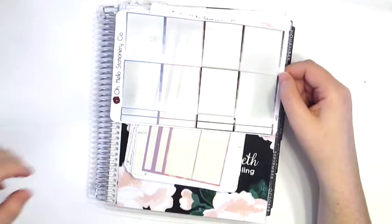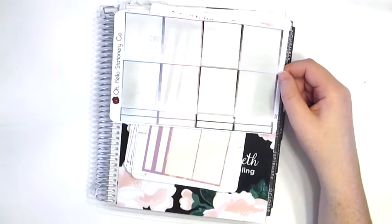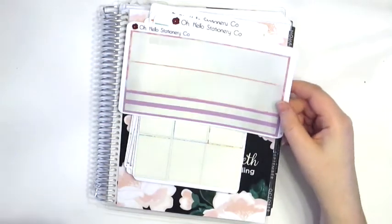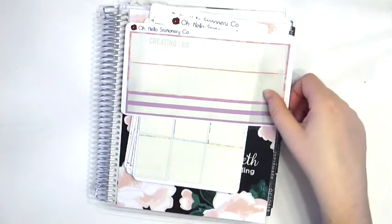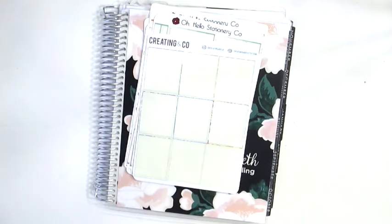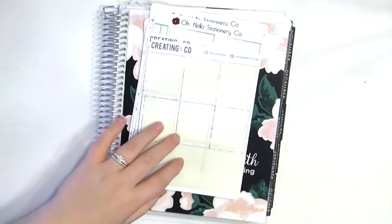The next sheet I have is also from Oh Hello Stationery Co. And I believe this was from the Blobby Kit as well. Then I have a sheet from the Oh Hello Stationery Co. I think this was the February monthly kit that I used up. Again, as you can see, they're one of my favorite shops, and I'm part of their PR team, so I use a lot of their stickers.